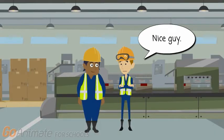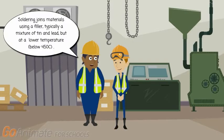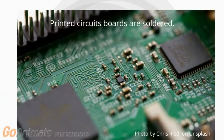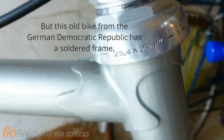Nice guy. And what is soldering? Soldering joins materials using a filler, typically a mixture of tin and lead, but at a lower temperature. This temperature does not melt the base metal, just the filling material. Printed circuit boards are soldered. Bicycle frames are usually welded. But this old bike from the German Democratic Republic has a soldered frame.